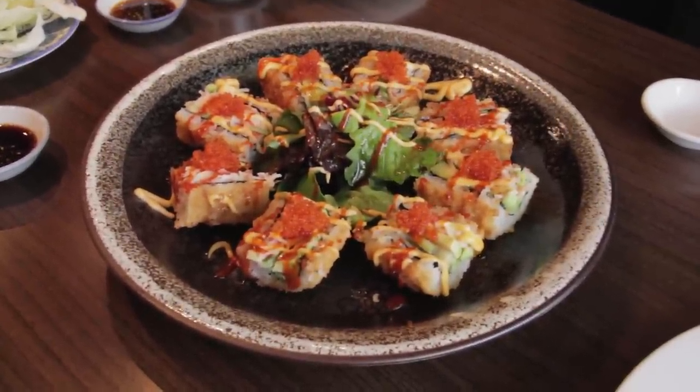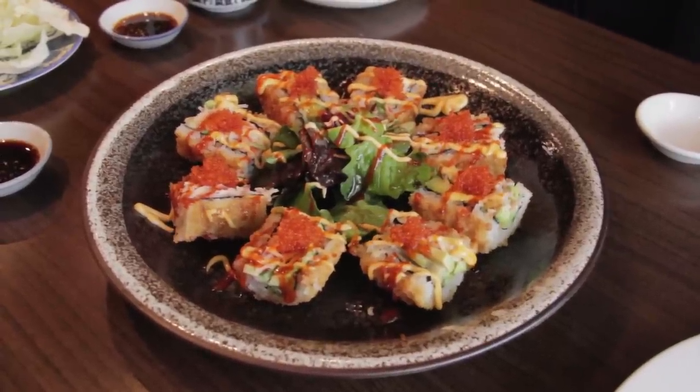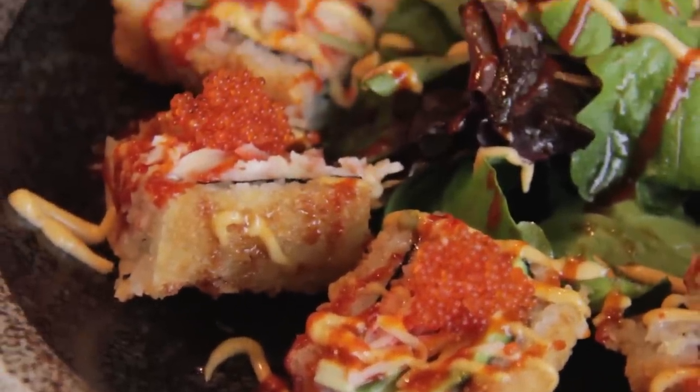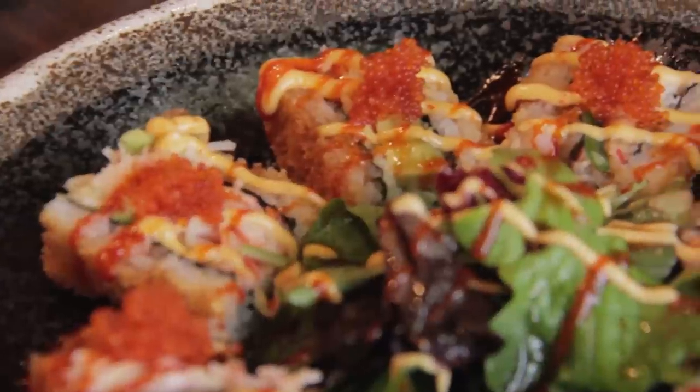All right, so this one is the firecracker roll, and it is really a beautiful roll. The sauce on top is again a homemade sauce. That's what makes a difference. The inside has crabmeat, avocado, and cucumber, but the combination is what makes it special.